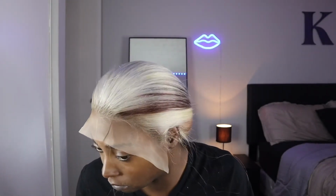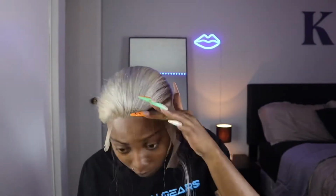Those little extra baby hairs in the front, do not worry about those, because you can create more baby hairs. You need to cut that extra lace that's on that hair. You cut it off. Everything that's stuck down to your scalp is not going to come up. Just cut off any extra lace that's not supposed to be there. Cut it off. You don't need it.